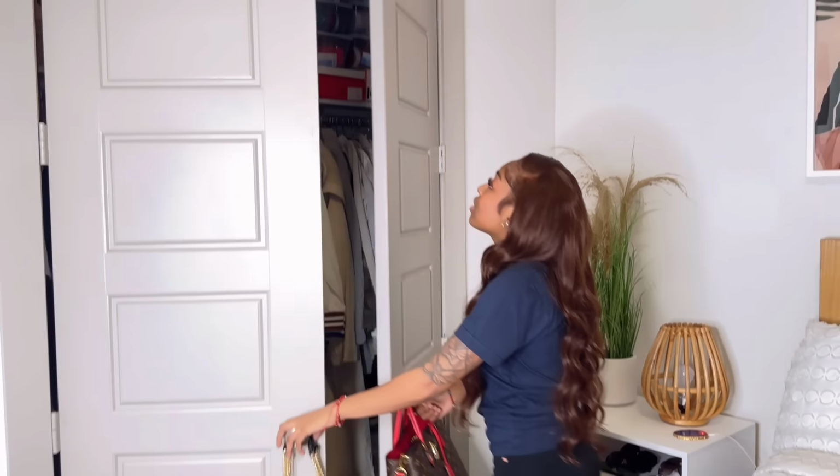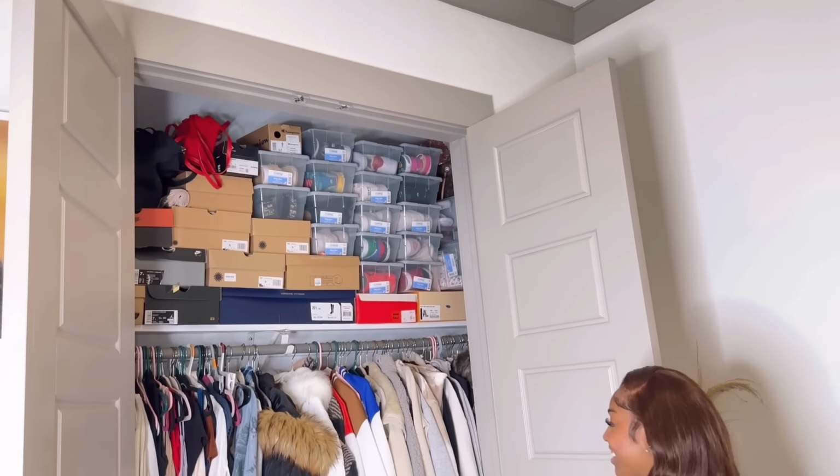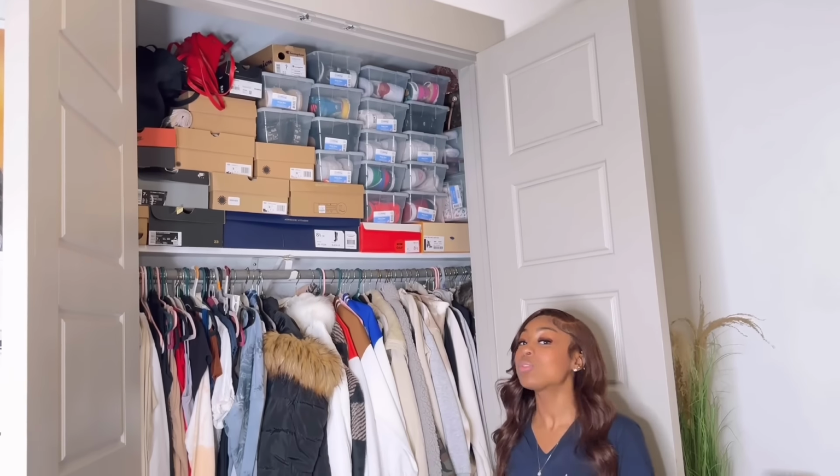And then my closet. All my clothes. Look at Bella, she on the side over there. All my clothes, y'all see, is full. I'm a clothesaholic, period.